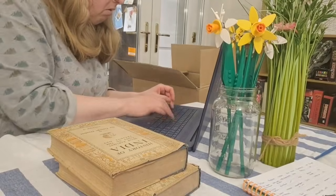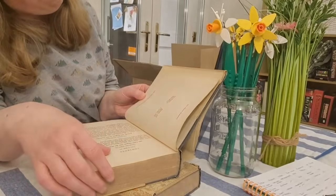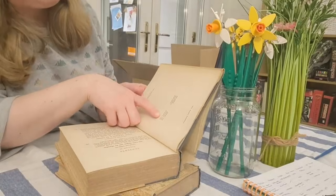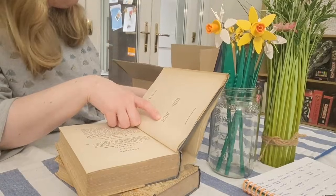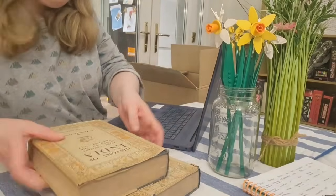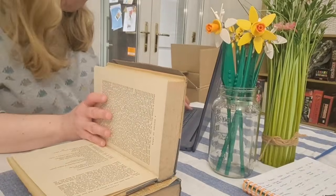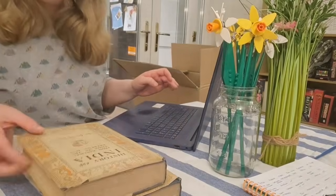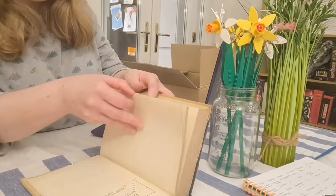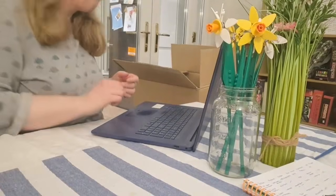But the publisher is Nicholson and Watson. I wonder which Nicholson that is anyway. And this is the 3rd edition, so this is 1943. And now, number of pages. So actually, let's look at these. Volume 1 has 287 pages. So put that one to one side, and volume 2 has 669 pages. There we go.